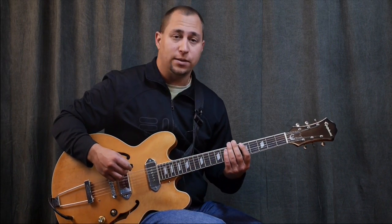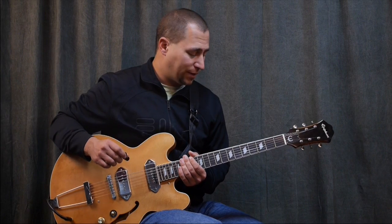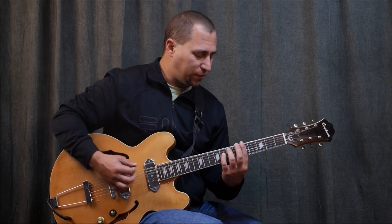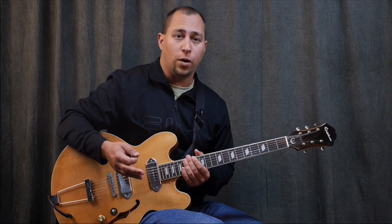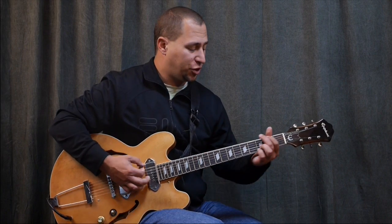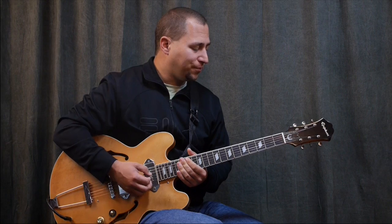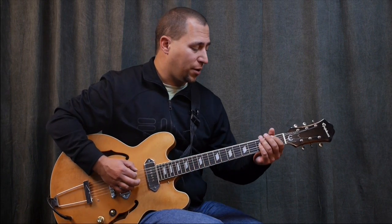Now you can move this scale anywhere on the fretboard, and it's going to sound great, that scale pattern. So briefly, where would you use this? How would you use this? Well, if you're in the key of G major, G, C, and D, you can use E pentatonic minor.